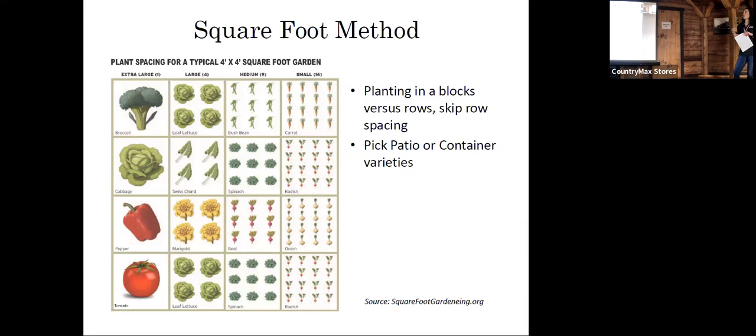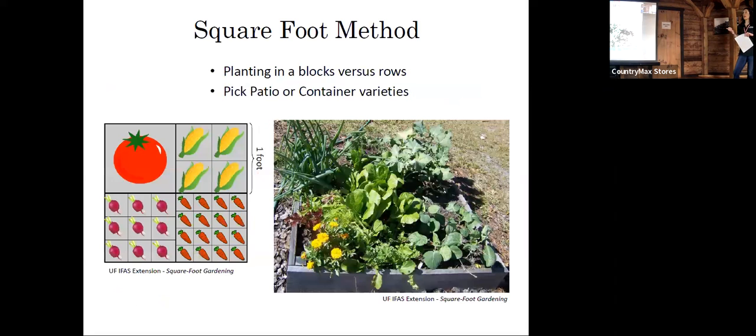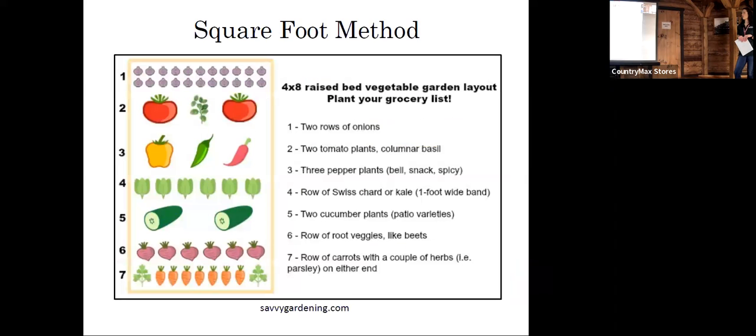And like I said, squarefootgardening.com or .org have really cute planting charts that can give you different ideas of what you can fit. And then you just want to pick patio varieties too, if you can. Or if you want to share plants with a neighbor, say you only have 1 raised bed, they have a raised bed, you could buy a 6-pack of plants and share the plants. You can start your own seeds. But with the square foot gardening method, you work in those blocks versus rows, and it's a way to pack a lot of things into a very small space.